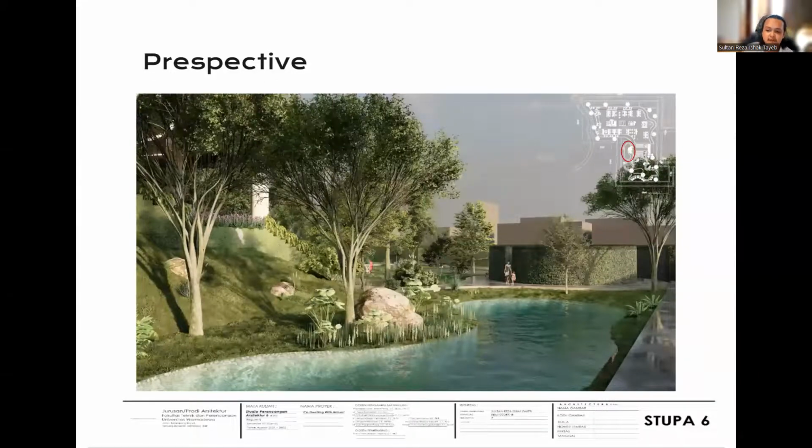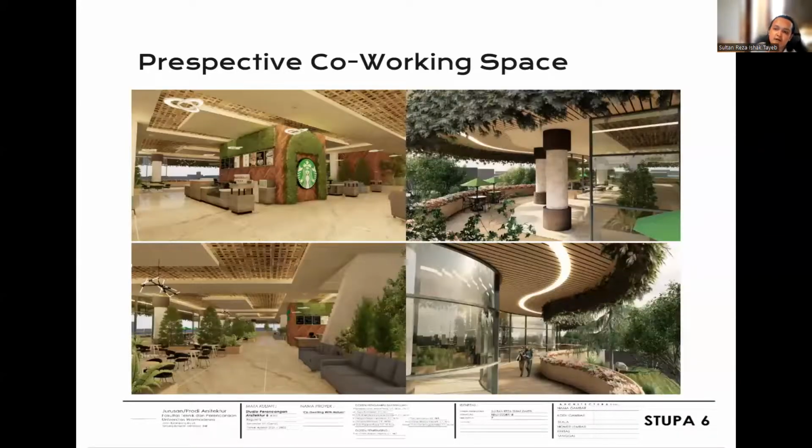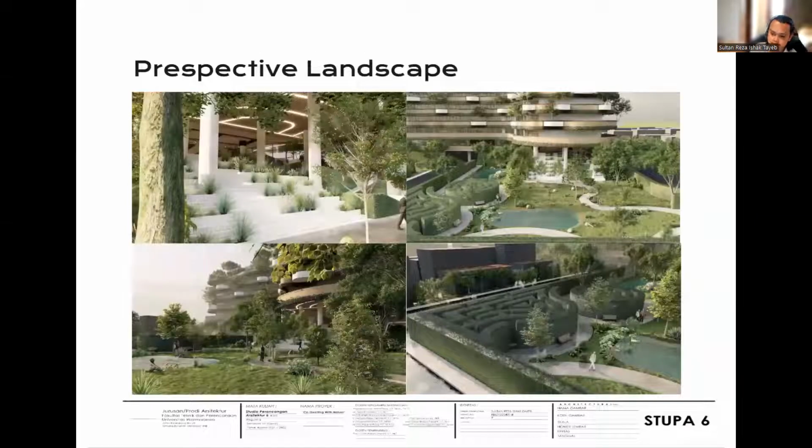This is another perspective. This is the perspective of the co-working space. I use Starbucks as a sign for the coffee shop. This is the perspective of the landscape. I put in a facility for playing, like a maze, which in Indonesia we call a labyrinth, made of bushes.